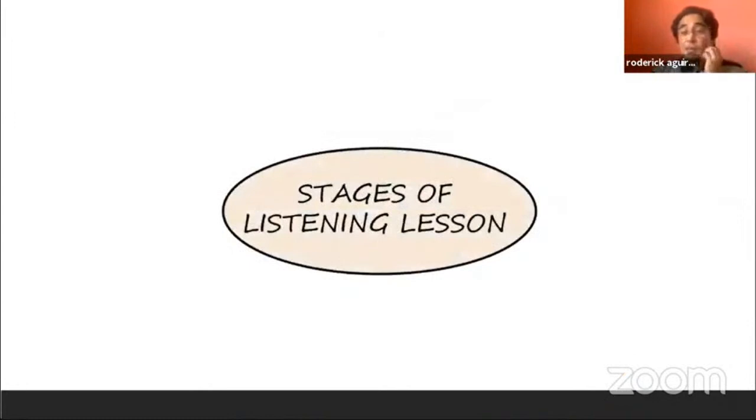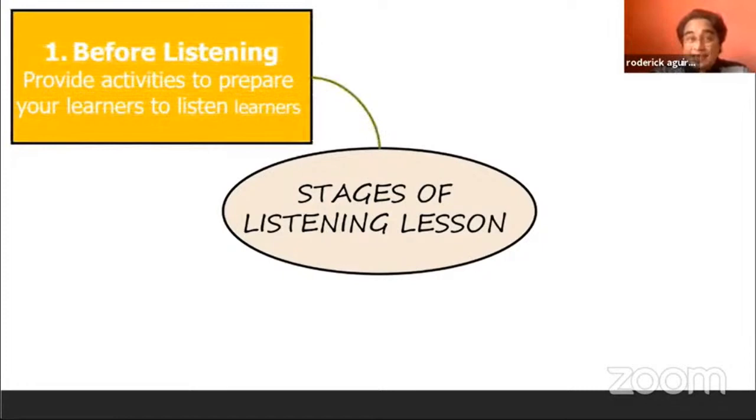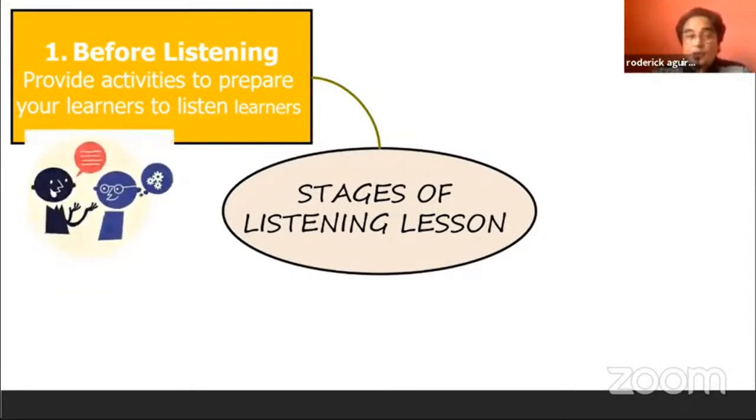So here are some of the stages of a listening lesson, if you would like to include that in your materials preparation, especially during the modification part. We start with before listening. So we provide activities to prepare your learners to listen.